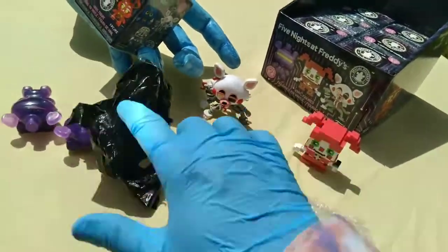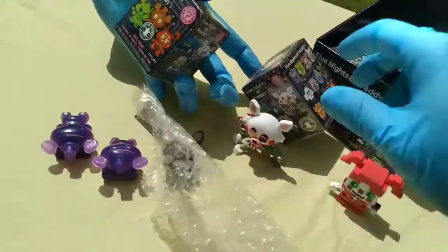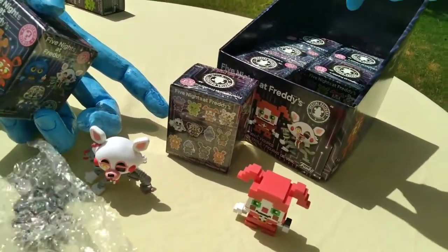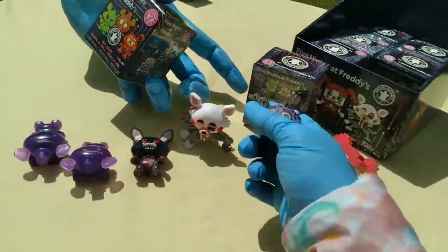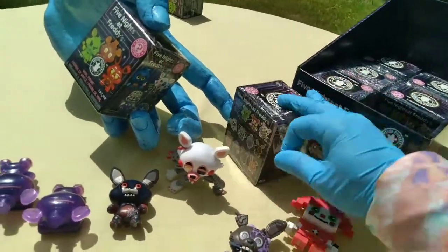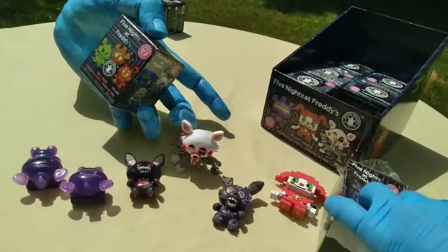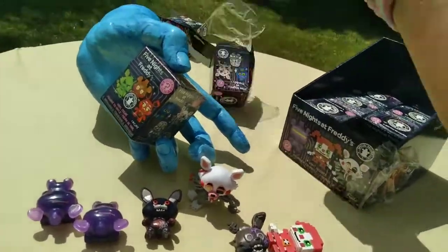Alright, Toxic Spring Trap, 1 in 12. Wait, okay, never mind, this is a 1 in 12. So top level, 1 in 6, 1 in 6. Then we got a 1 in 24, 1 in 36, 1 in 12, 1 in 12. Or the front two on the bottom, the other 1 in 6. And will I, for 25 more packs, get Livewire Freddy?